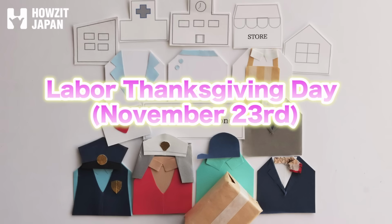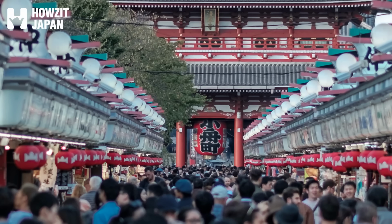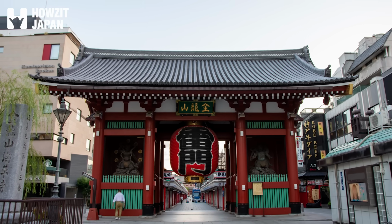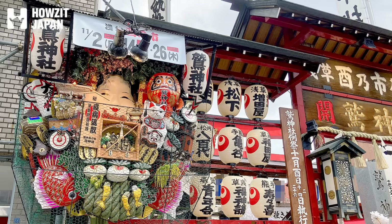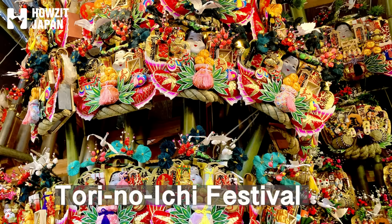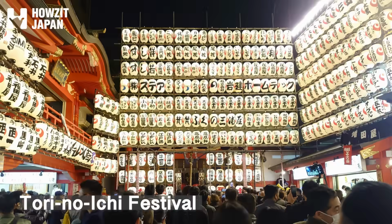On Labor Thanksgiving Day, November 23rd, many people take holidays. Theme parks and sightseeing spots become super crowded, so you should enter very early in the morning or choose another day. A very unique event is the Torinoichi Festival on the days of the rooster in November. In Asakusa and other places, you can see people buying kumade, special good luck charms. The night festival is exciting but also cold, so wear warm clothes and be careful of pickpockets in the crowd.